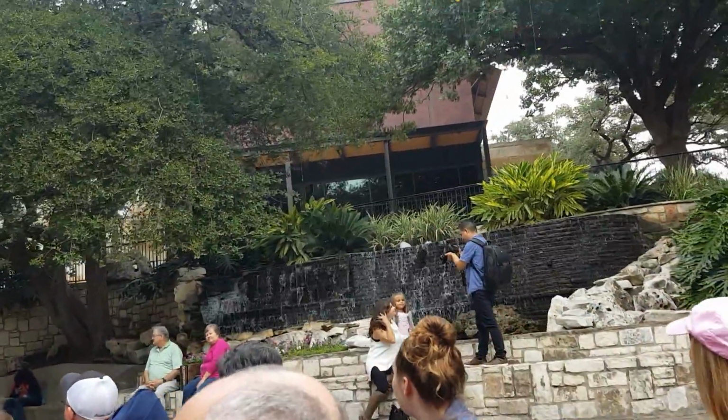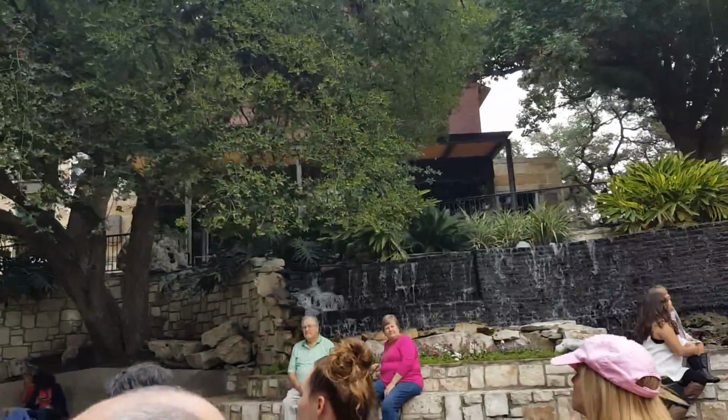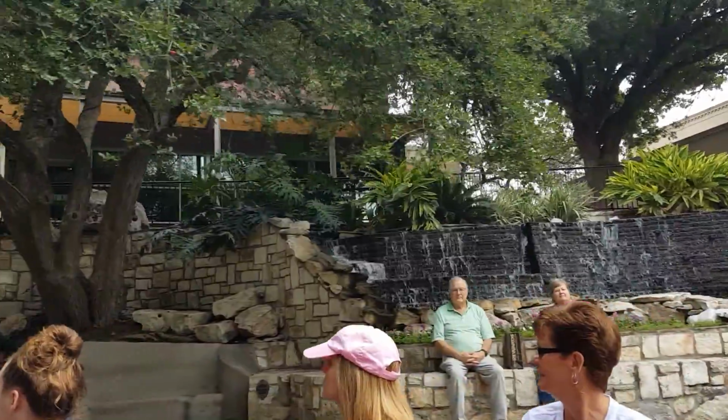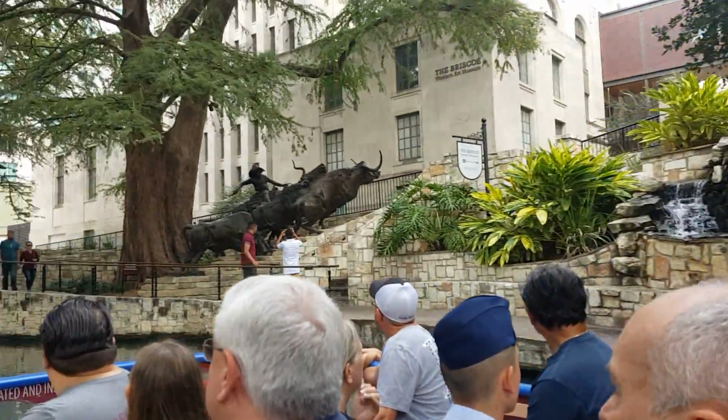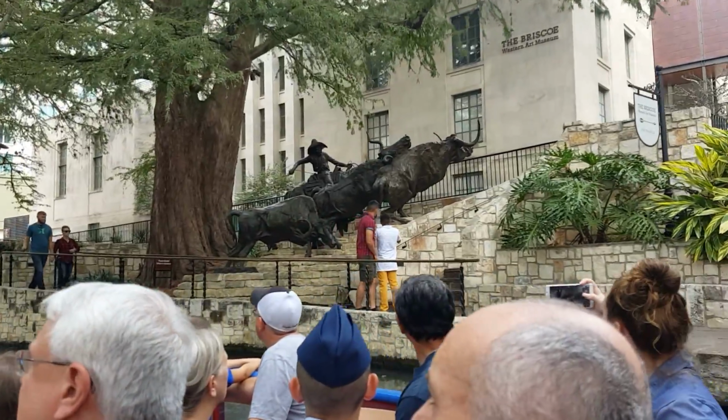Now, throughout the Riverwalk, there's quite a bit of waterfalls and fountains. They're not there just to look pretty, they're functional. It aerates the water for the fishes. And we have quite a bit of tilapia, that's a native sunfish here.